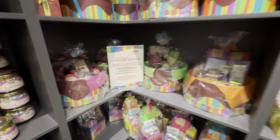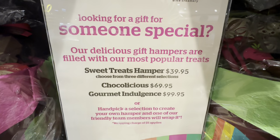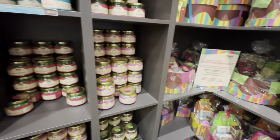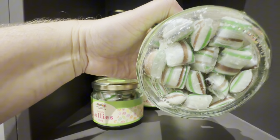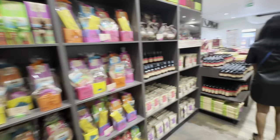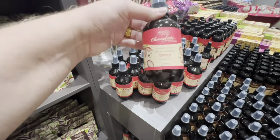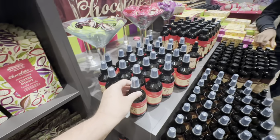Look at this, you can buy gift packs here. Like, here you go, gives you an idea. Someone special, sweet treat hamper, chocolate gourmet, different lollies. They've got lolly snacks. These are old fashioned sort of lollies. Some people might remember them as a kid. Suck on them for ages. What have we got here? Hand sanitizer.